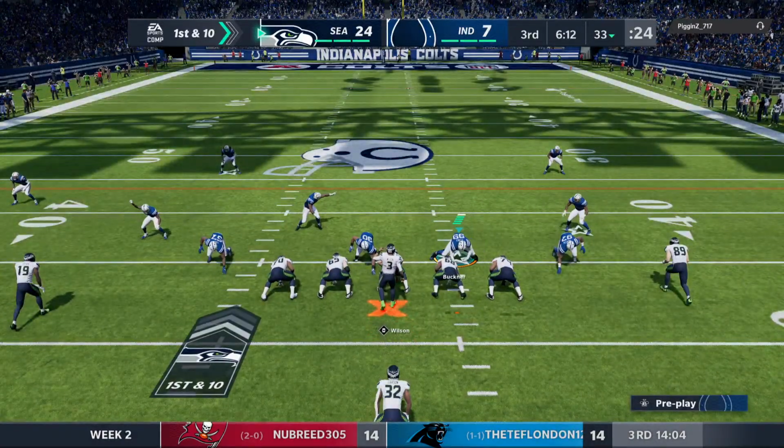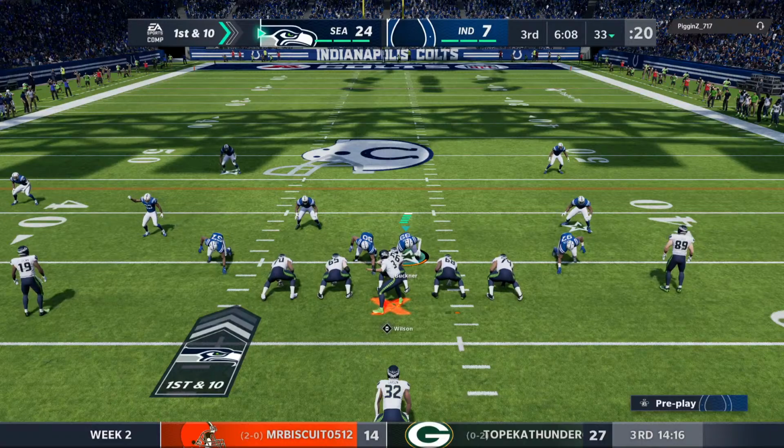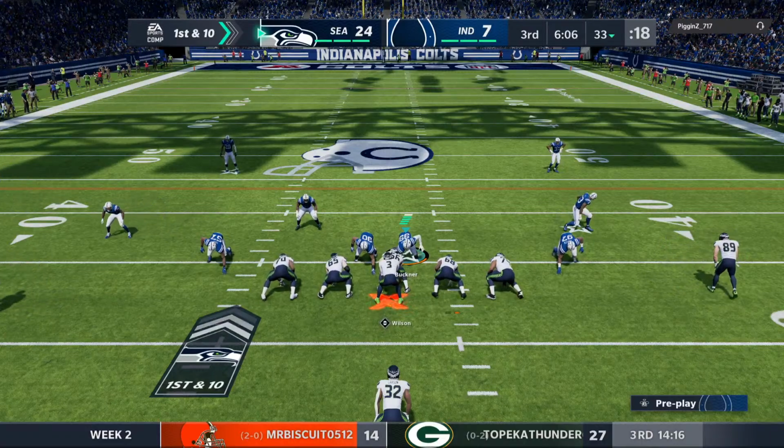Yeah. I think they keep taking their shots. They've seen blown leads happen throughout this league. They don't want to fall victim to it themselves.